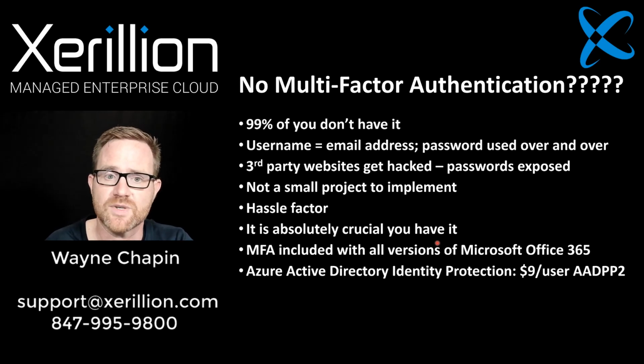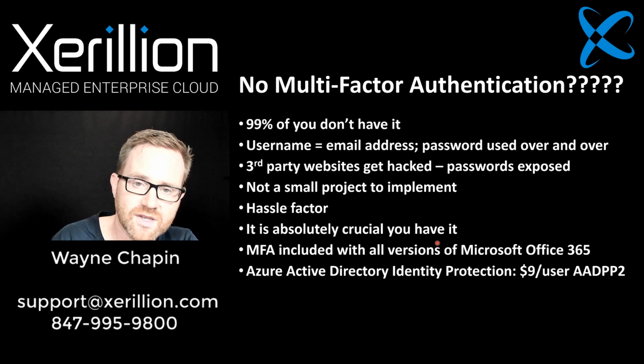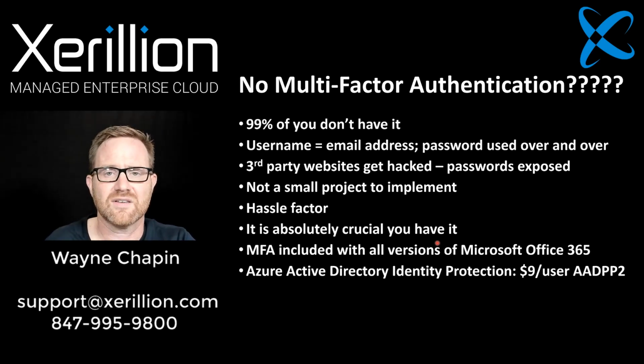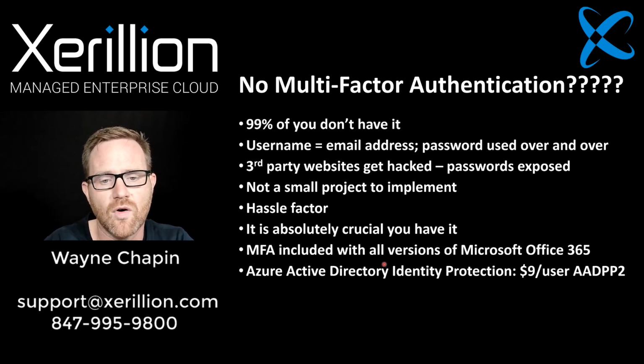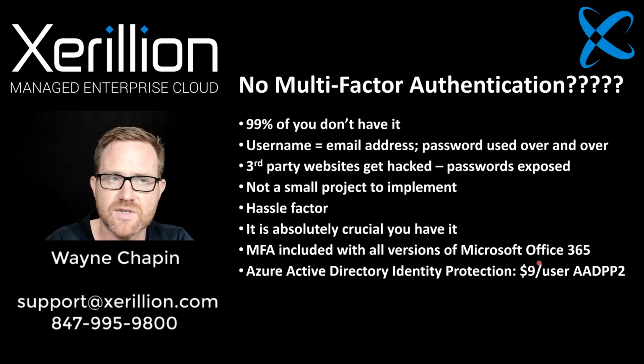Huge, enormous problem. We've also seen people send us emails saying, well, look, somebody has threatened to expose sensitive information in my mailbox. They were very, very nervous. Somebody was in there and they threatened to expose some things if somebody didn't send them money. All of this can be avoided if you just turn on multi-factor authentication. And again, it comes with all versions of Microsoft Office 365. All of them, to the cheapest version of Office 365 that you can get.